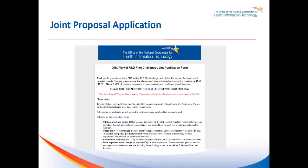As you can see at the top of the application form is a lot of information that you'll need. You have until 11:59 p.m. Pacific time on March 2nd to submit your application. The evaluation criteria, eligibility requirements, etc. are also linked there.